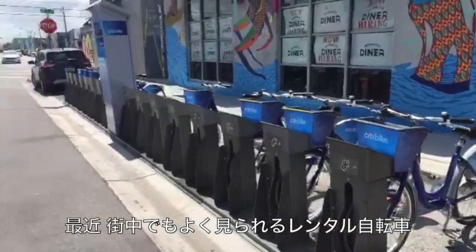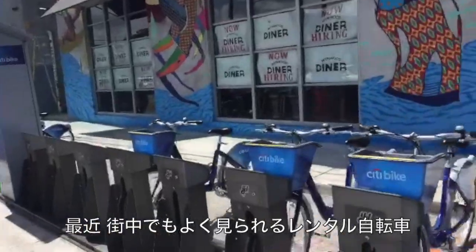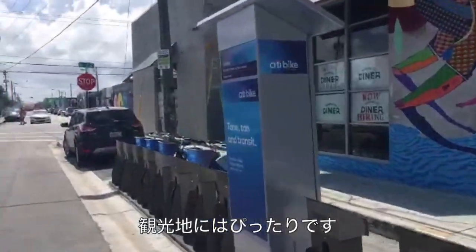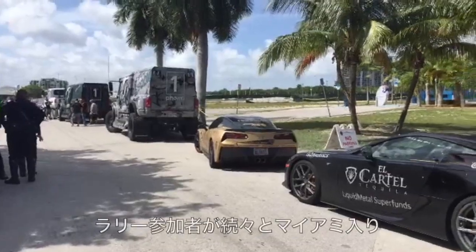Take a look at that. Seeing more and more cities with these city bike or similar type of setups nowadays. Basically, you pay a few dollars, you rent the bicycle, you take it around the city and drop it back off.